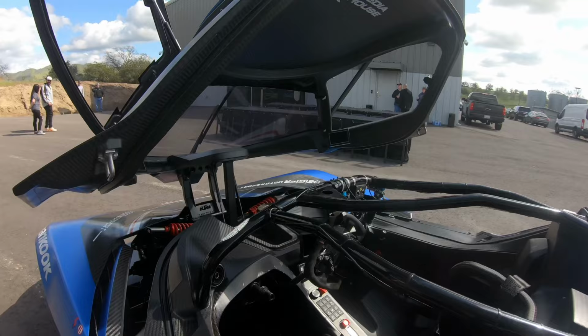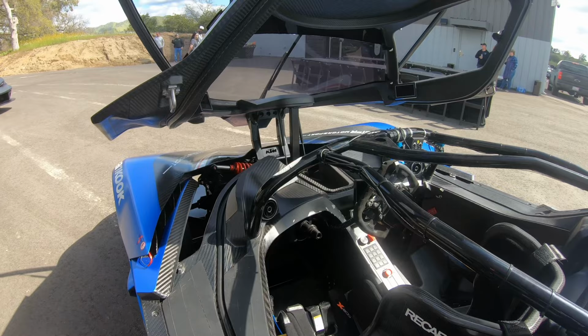Dude, even the steering wheel, the center console kind of reminds me of the Ford GT. How it has everything kind of lined up. Yes, yeah. It's nice. It's sick.